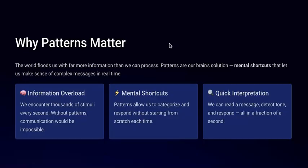Why patterns matter. Patterns are important because they create mental shortcuts. Without them, communication would be overwhelming because we would have to analyze every single detail of every interaction. Instead, patterns allow us to quickly understand what someone's trying to say and how to respond in real time.